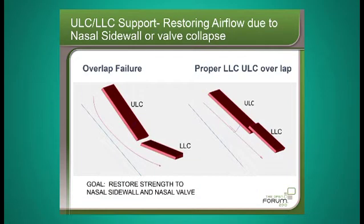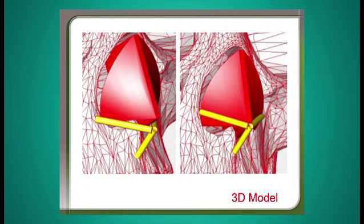And this is the diagram that I like to see that explains why the two cartilages supporting each other creates better airflow. There's some collapse if they're not supporting each other, where you see the overlap failure. When you can get them to support each other, there's laminar airflow, and you can strengthen the sidewall. Same thing in another schematic.